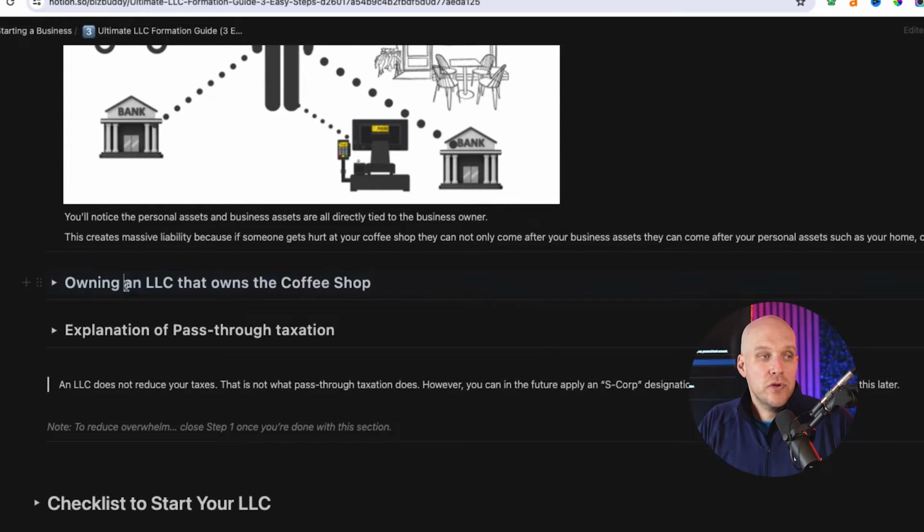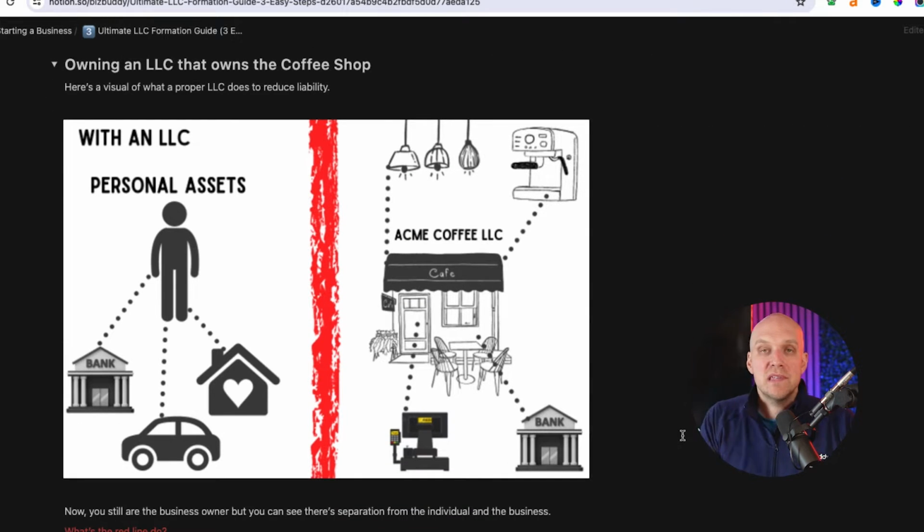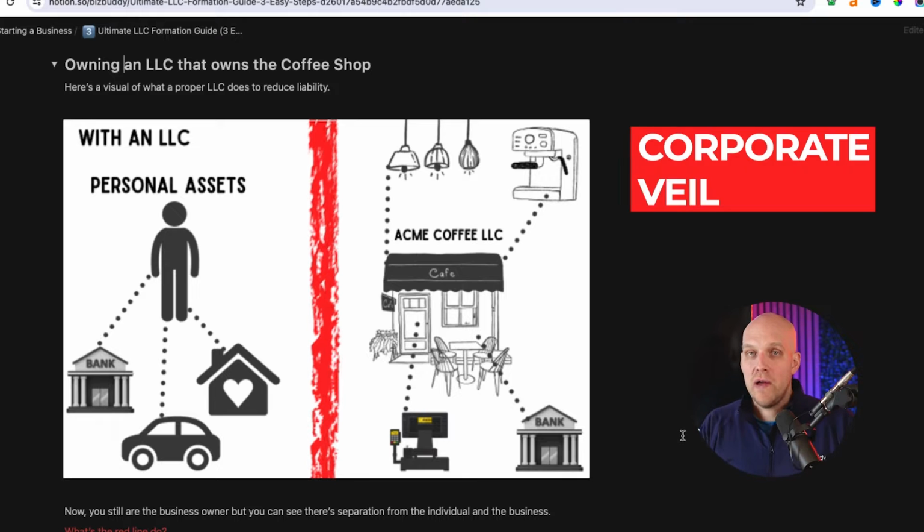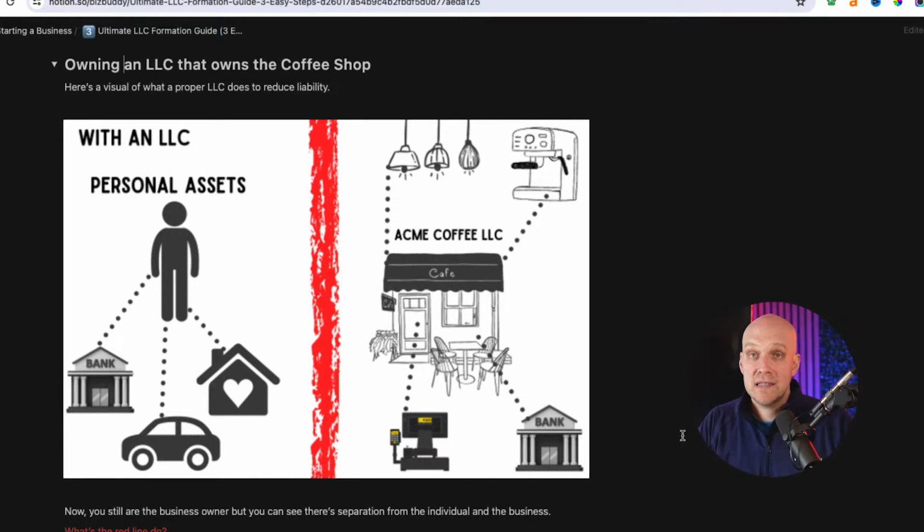Now, you can go to looking at owning an LLC that owns the coffee shop. This looks very different. What we have now is the business owner on the left-hand side with their personal assets, and on the right-hand side, we're calling this Acme Coffee LLC. Not a great name, but we're going to talk about why that doesn't matter in a little bit. But what you can see is there's a red division in the middle. What that division is called is the corporate veil. And basically what it's doing is creating a division between your personal and business assets.